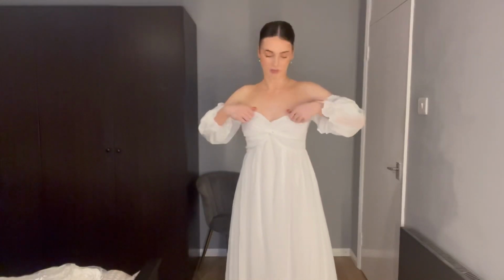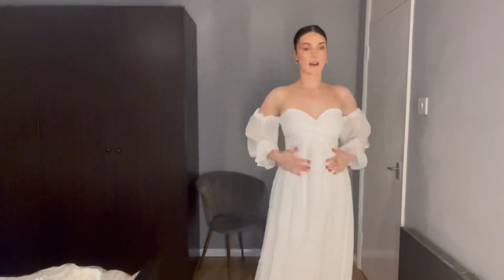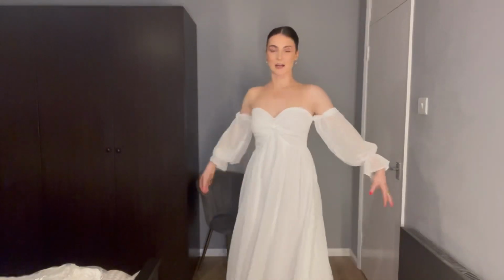It's staying up nicely on the boobies. It's got like a rubber lining, you know what I'm talking about, around there, so they stay up. I feel like it fits really nicely. I feel like it's actually quite flattering. This, I think, is the closest I got to a non-fitted dress. I really, really like it.